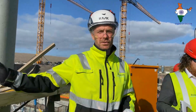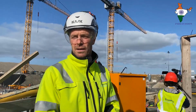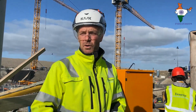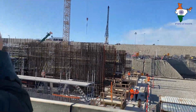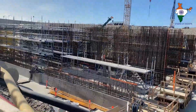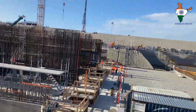The part we're seeing here behind us is actually similar to the segments we saw in our lines just before in the halls. But of course, these are being cast in this location, so we call them cut and cover tunnel. The first segment over there will be the one that we will connect the first element to next summer. And then you have to imagine that you can see them here behind us.